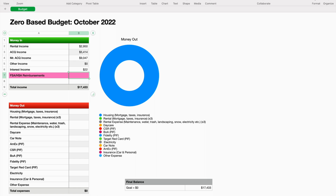The reason why it's highlighted in pink is because it's not really real income, but it is money that does offset some of my credit card expenses, because when I have a purchase that is eligible for an FSA reimbursement, I will put it on my credit card so I can get the points, the rewards, whatever, and then I will always get the reimbursement claim in as quickly as possible, and within a week it comes out and I get that money. I never ever have to pay interest. I never even have to wait for the bill to come out.